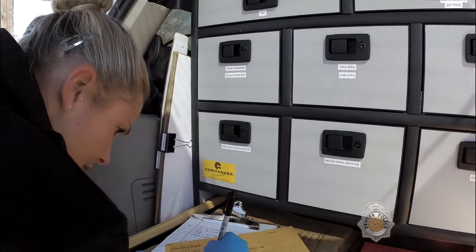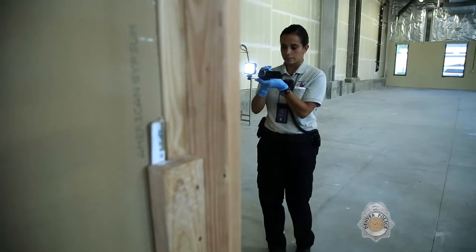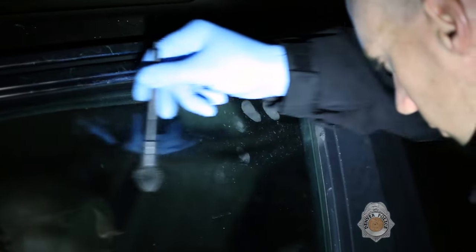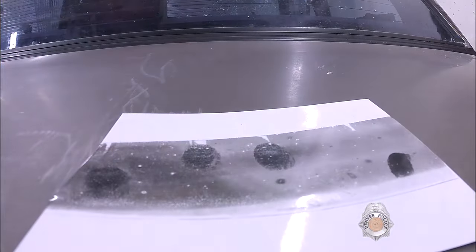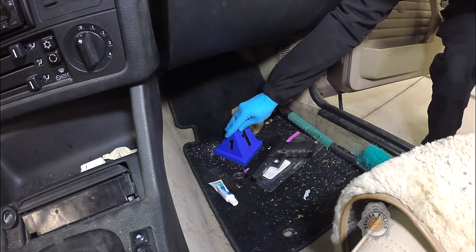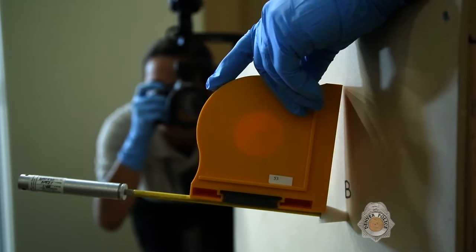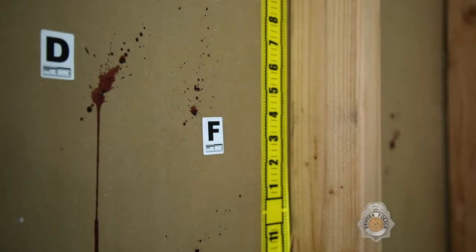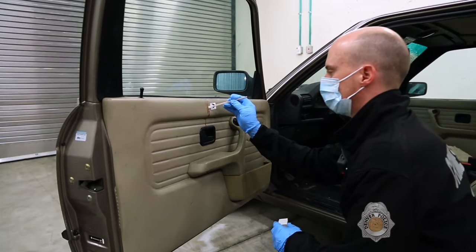Processing crime scenes involves crime scene management, documentation, including photography and video, and the identification, collection, and preservation of evidence. Depending on the type of crime scene, several different specialized processing techniques can be used. These include shooting reconstruction and bullet trajectory, bloodstain pattern analysis, DNA and trace evidence collection, and latent fingerprint processing.